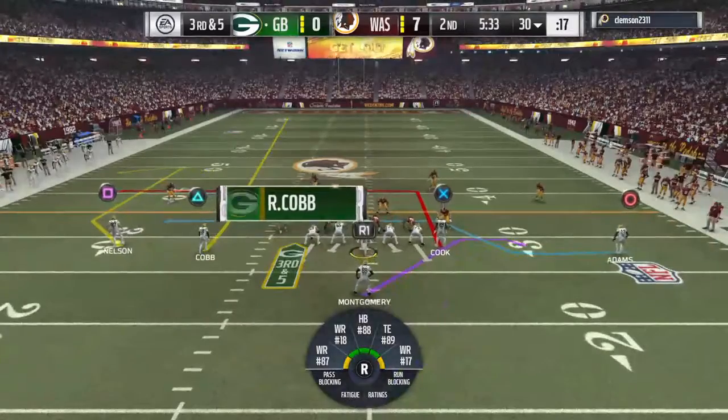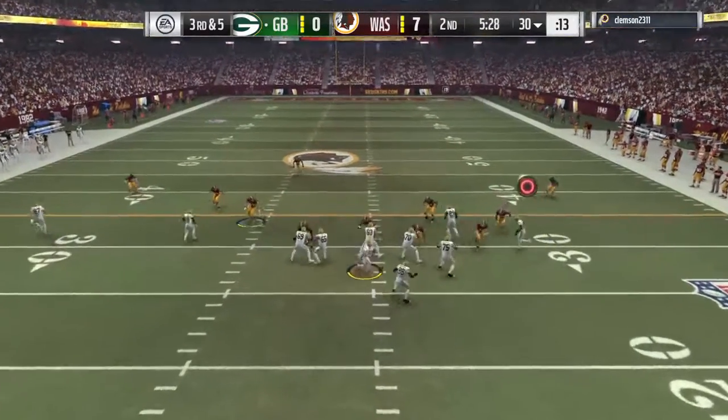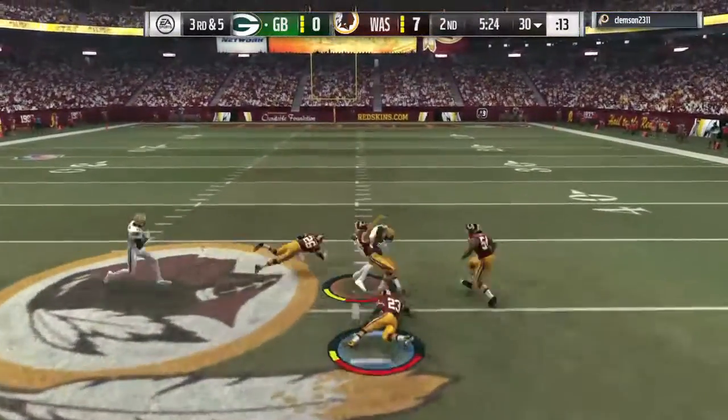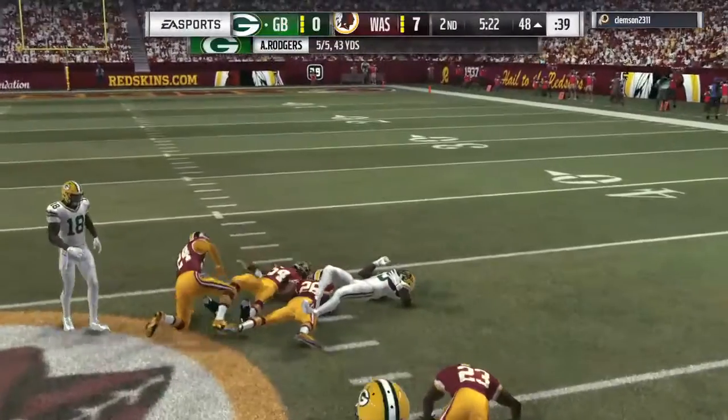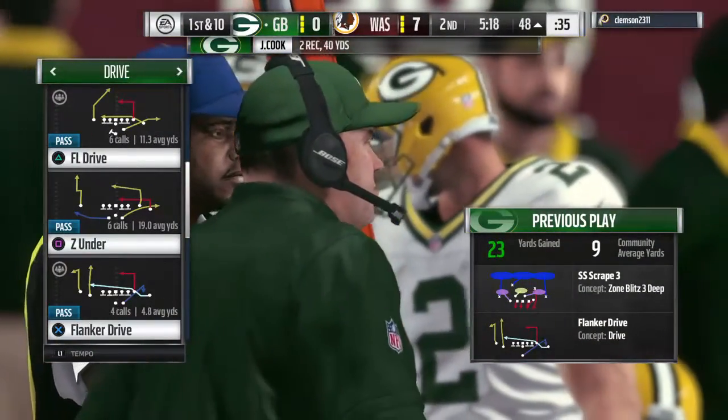Tight right. Rodgers now to throw. Over the middle, it's Jared Cook. And he'll be taken down, but not before he gets into enemy territory. And there's a completion to the tight end.